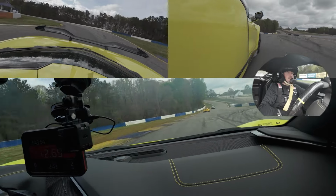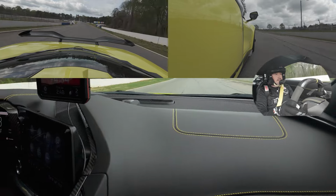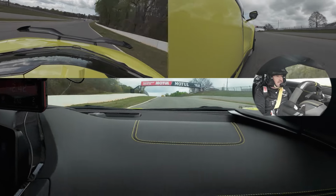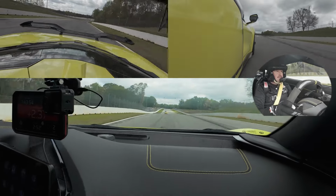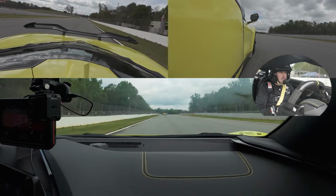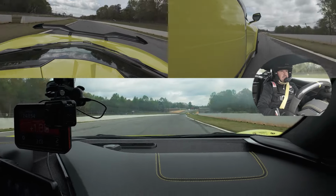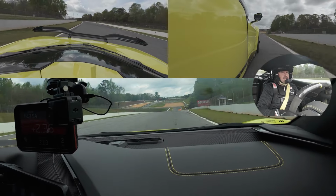It's fogging up in here a little bit. Yeah. Came out of that corner good there. Let's go catch these guys now. I'm not getting enough air behind me. That's 150 right there.